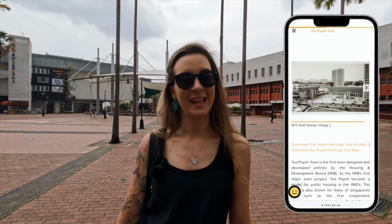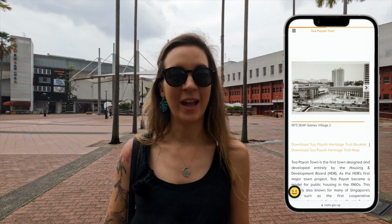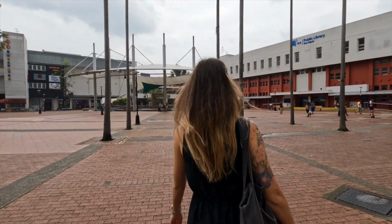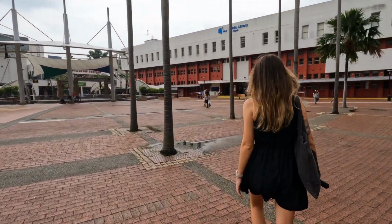This here is where the SEAP Games were hosted. So now it's a library and shopping centre with a supermarket, but this would have been where the games were, and now there's this memorial left outside and this big wide open space. There's a little plaque over there, so we're going to have a look and see what more information we can find out. Come through, Aspen.